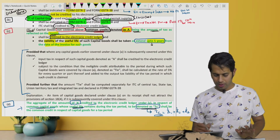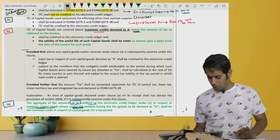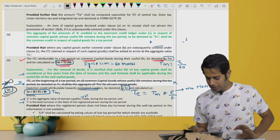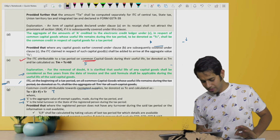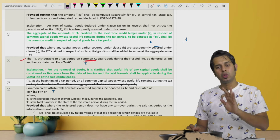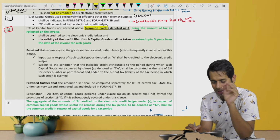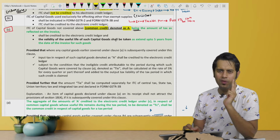Now I am not reading clause 1 and clause 2 because we already know them. Clause 1 talks about inputs exclusively for exempt supplies. Clause 2 talks about inputs exclusively for taxable supplies. For easy understanding, I am just saying taxable and exempt supplies. Now clause C tells what? The ITC, the common credit, shall be denoted by A, you take the full input tax credit now, and the life of that asset shall be 5 years.